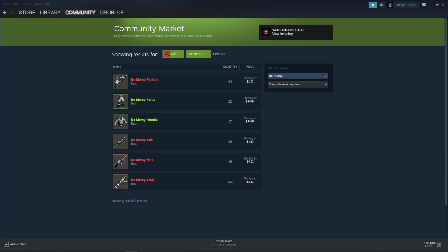As you can see, they've made at least $1 off of both of them, with the No Mercy SAR being $3.30, which is around $1 profit minus tax, and the No Mercy AK-47, which is around $1.50 minus tax. I'm just roughly estimating tax, so don't quote me on those profit margins, but they are very darn close to what they made off of. So this contributes to why I would buy the LR in the first place, because it's a good looking skin, and the set has a very good history.